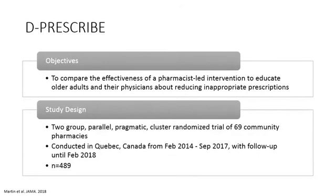The D-PRESCRIBE study objective was to compare the effectiveness of a pharmacist-led intervention to educate older adults and their physicians about reducing inappropriate prescriptions versus usual care on discontinuation of inappropriate medications. This was a community-led effort that consisted of a two-group, parallel, pragmatic, cluster randomized trial of 69 community pharmacies. What this means is that each of the 69 pharmacies had both the intervention and control group. The study was conducted in Canada from February of 2014 through September of 2017, and it had a 6-month follow-up. A total of 489 patients were included.